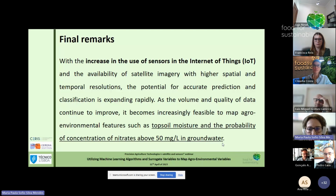So just as final remarks, with the increase in the use of sensors in the Internet of Things and the availability of satellite imagery with higher spatial and temporal resolutions, the potential for accurate prediction and classification is expanding rapidly as the volume and quality of the data continue to improve. It becomes increasingly feasible to map agro-environmental features such as topsoil moisture and the probability of concentration of nitrates above 50 milligrams per liter in groundwater.